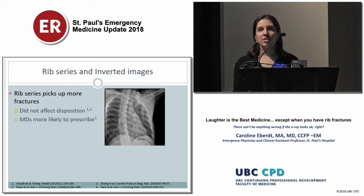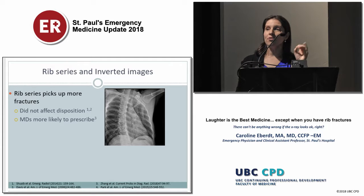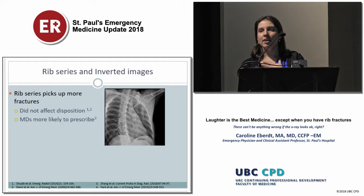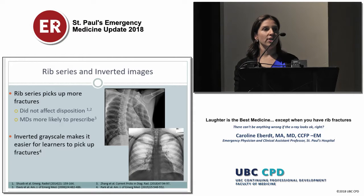However, numerous studies have shown it rarely changes the patient's disposition. In fact, the only thing it will do is if you see a fracture, you're much more likely to prescribe pain medications. So if you can be aware of your own biases, and if you don't see the fracture, still create a pain control strategy, perhaps you can reduce your length of stay by not doing the rib series.